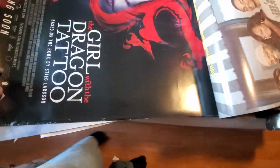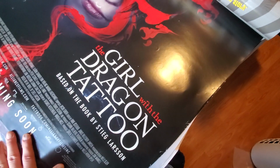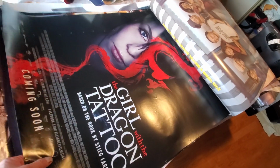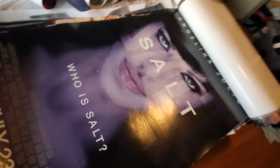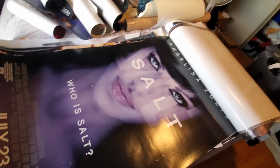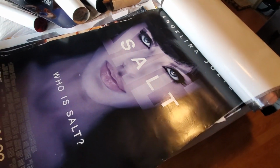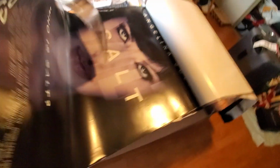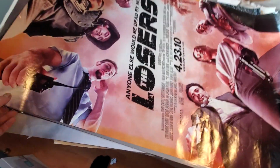We have The Girl with the Dragon Tattoo, which is kind of an unwatchable feminist movie. I mean, it wasn't that bad. It was really weird and kind of lame, but cool looking poster. This movie was god awful. Angelina Jolie and Salt. I hated this movie. It was funny because I was working on ticket taking that day, actually, and everyone who came to see it was like a boomer. So, I don't know. I've never found Angelina Jolie attractive, personally. We have Losers. I don't even know what this is. It looks like some quirky heist movie. So, I'd probably hate it.